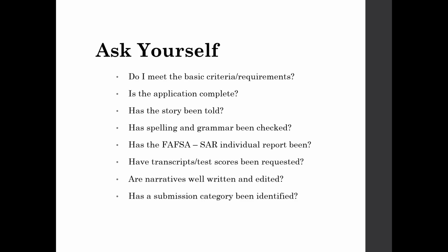So, last few things to ask yourself. Do you meet the basic criteria or requirements? Is the application complete? That's, again, up to you to make sure it is complete to the best of your knowledge. Has the full story been told? Spelling and grammar. I would have never thought this when I was going through high school, but now I'm a big stickler on spelling and grammar, because just because somebody wrote "to," T-O, did we mean "too" to include also? Things like that catch your eye pretty quick as a judge.